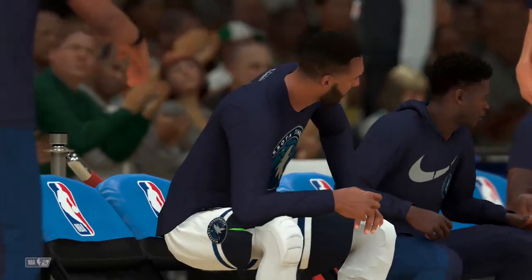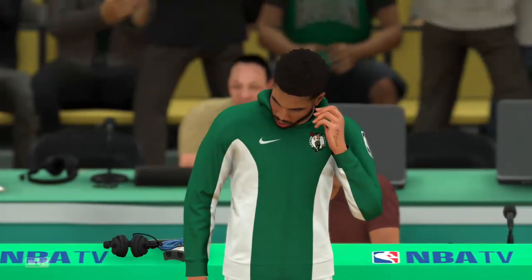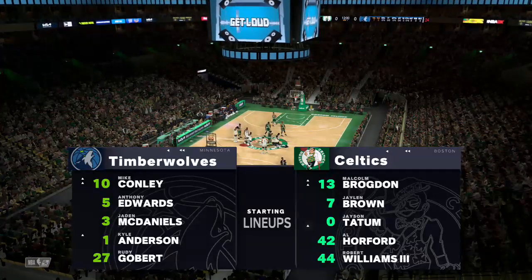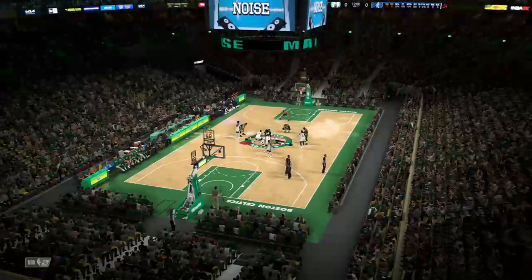So the opening lineup for the Timberwolves: Edwards at the 2 with McDaniels at the 3. Kyle Anderson is out there with Rudy Gobert. And it's Conley in at the point guard position. And for the Celtics, manning the backcourt, it's Brogdon and Brown. Tatum and Horford, the duo at forward. And it's Williams in at the center position, locking down the middle.